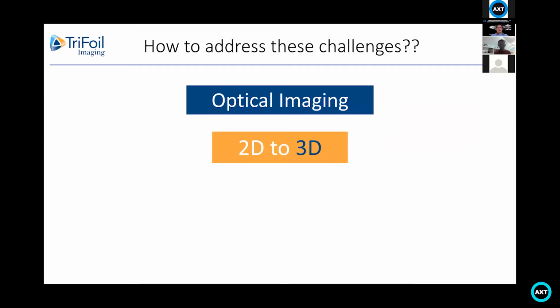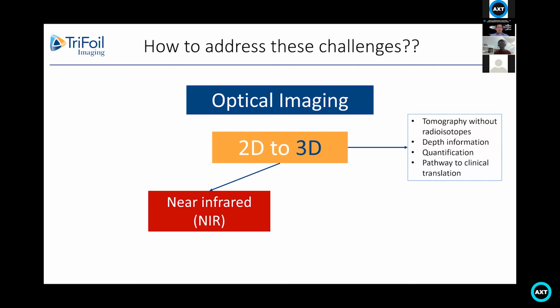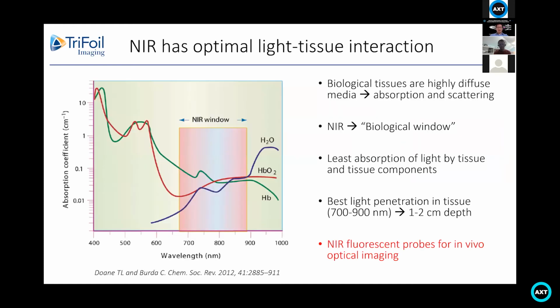So as I mentioned, how do we go from 2D to 3D? And can we do this in a way without jumping straight to a radioisotope-based method where you can get depth information, you can also perform quantification, and you have a direct clinical translational pathway? And so we focus specifically on the near-infrared region of light. And so why did we do that?